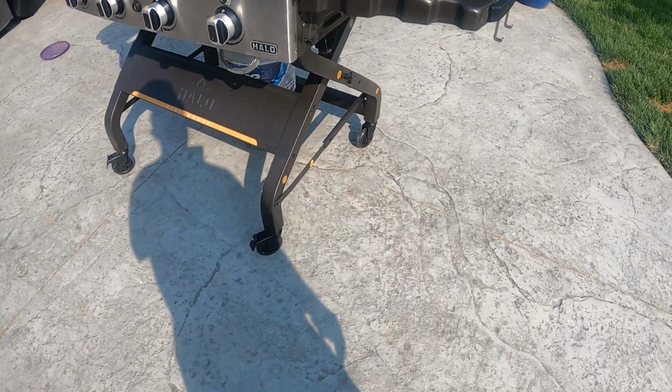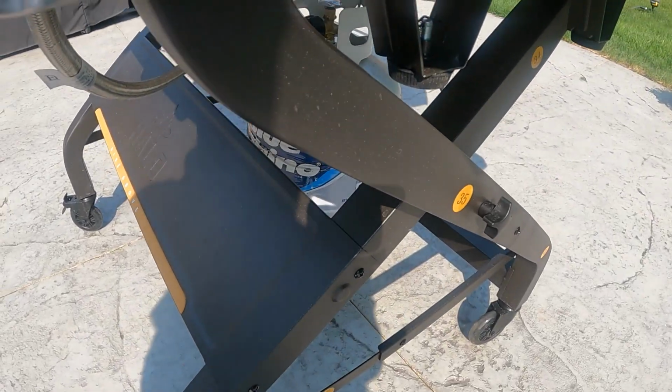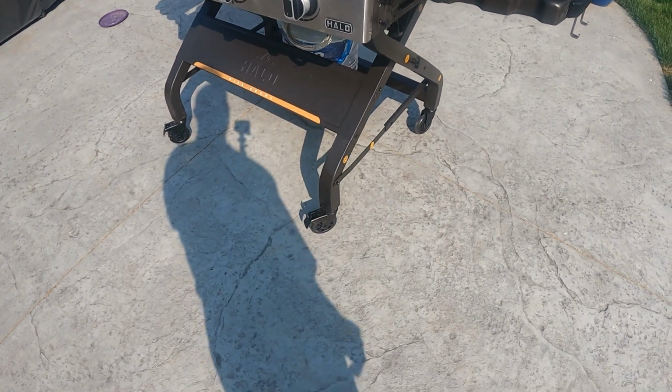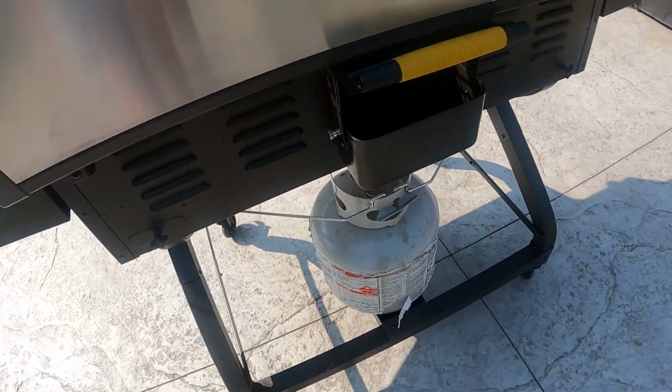Also, what's cool about it, you can take it off the stand and put it on a tabletop. It's got feet down there, which you can see right there, and they are adjustable feet. Usually I need to take the stickers off when I build it. I haven't even got around to doing that. And as I talked about before in the original video, nice size grease trap, so I do like that.